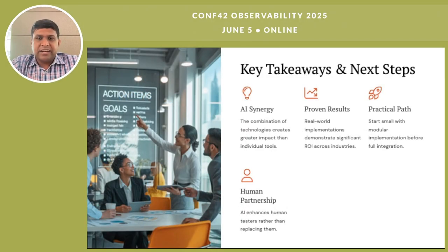When you do these things, the key takeaways are, first, AI synergy: the combination of technologies creates greater impact than individual tools. Each AI tool will bring a different result to the table, but when you combine different technologies or tools, you are going to have a greater impact. And proven results: real world implementation demonstrates significant return on investment across industries. When these three technologies are implemented together, we have already seen many enterprise level companies getting better, proven results with this.